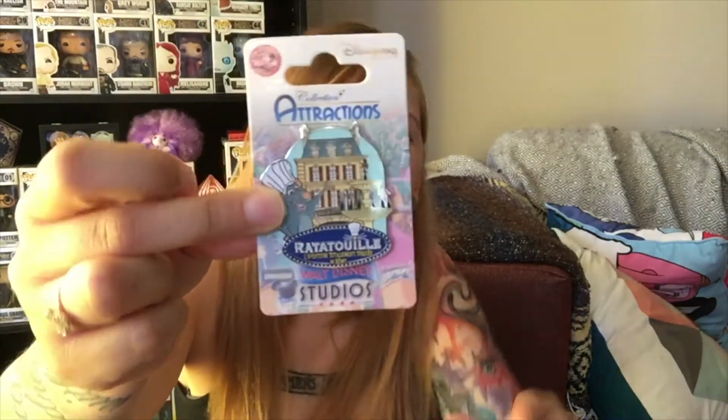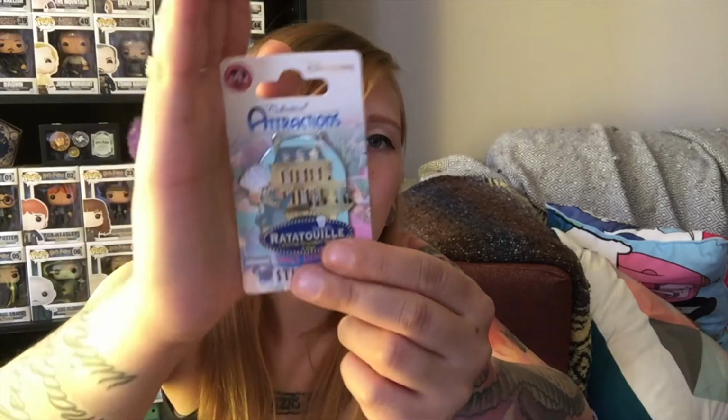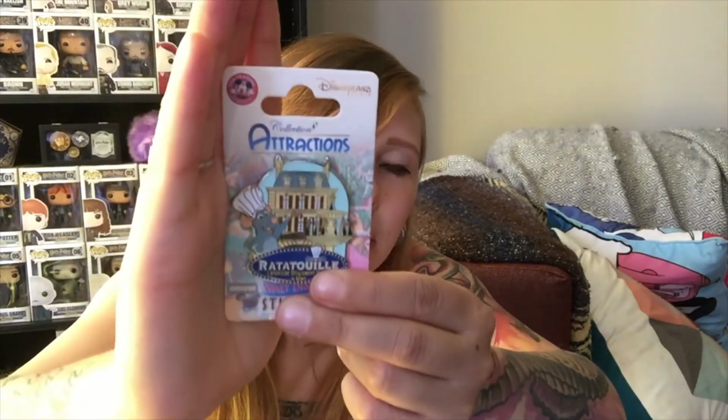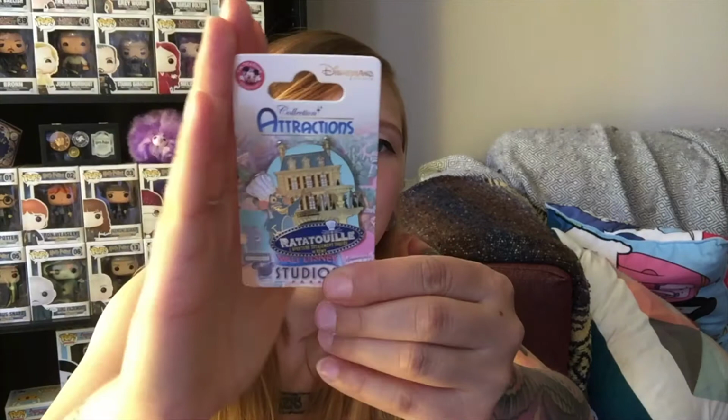Next one. Oh, the attractions pin for Ratatouille. They have this attractions line there. I bought two of these that we don't actually have in World. So this is the Ratatouille one, which is orange, and orange is 7.99 euro.